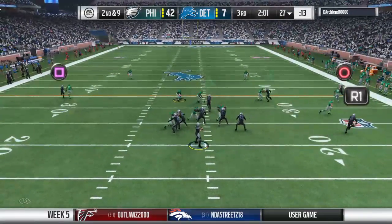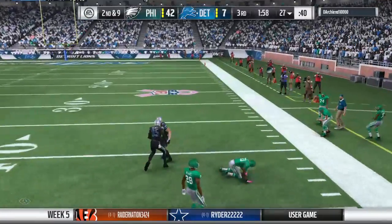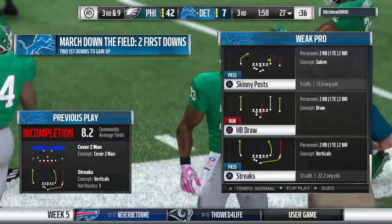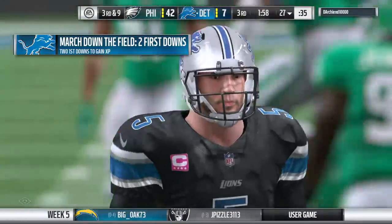On 2nd down, here's Bortles. He'll rifle this one deep right side. Oh, nearly picked. And maybe lucky there. This guy doesn't drop many defensively. 3rd down. He's got to be kicking himself right there.